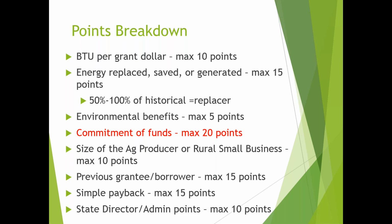Then you see commitment of funds. As I said, this is worth the most points. It's worth 20 points. You want to get all 20 of those points. And that's just being able to show, once again, that you can cover the 75% that the grant doesn't cover and that you have documentation for that. So you won't get all the points if you just say, yeah, I can cover it. You have to actually show them you can cover it. You need a bank statement, a loan agreement, a grant offer letter, something that actually shows that.